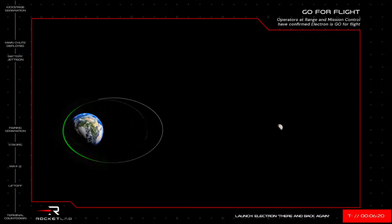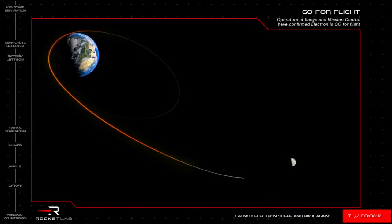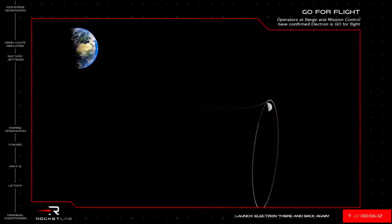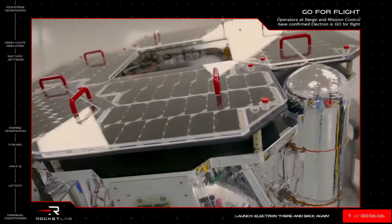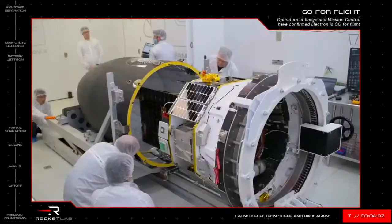Capstone will use its own propulsion system to enter a cislunar orbit. Traditionally, smallsats have had to wait years for a rideshare opportunity on a large rocket in order to reach lunar and deep space destinations. With Rocket Lab, the smallsats call the shots, getting a dedicated ride to exactly where they want to go and on their schedule.